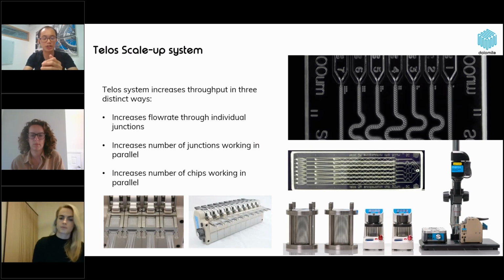So if you have a look at the image at the bottom on the left hand side, it's showing that we can integrate and run up to 10 chips working in parallel together by using the tailored module clamp that's integrated together. So it's able to increase the throughput of the system up to 70 times compared to a single chip system.